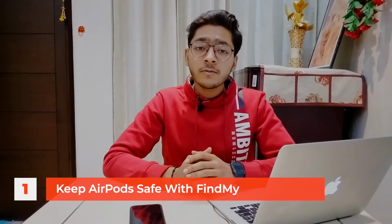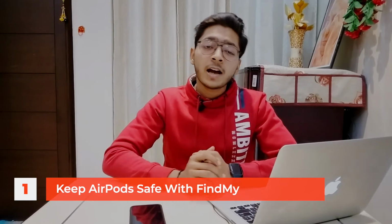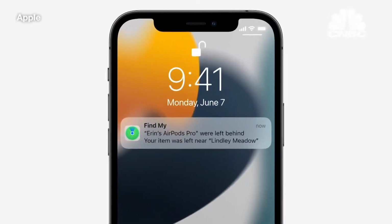So the first tip is that you should keep your AirPods safe with Find My, where this year Apple has introduced a new feature for AirPods Pro and AirPods Max, for those devices which have the U1 chip. Suppose you are using your AirPods in a restaurant, and when you are leaving that restaurant, by mistake you have left your AirPods on your table. So now with the new feature introduced in iOS 15 Find My, if your AirPods are left behind, you will receive a notification on your iPhone that your AirPods are left behind.